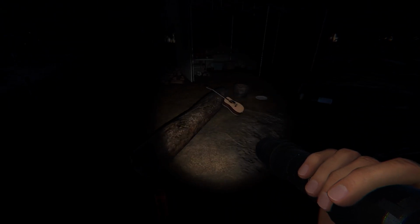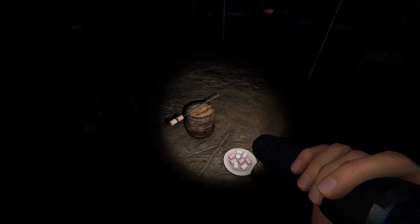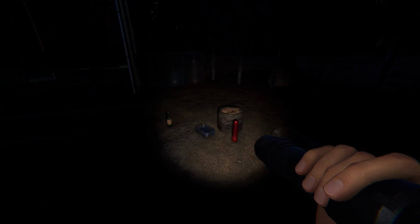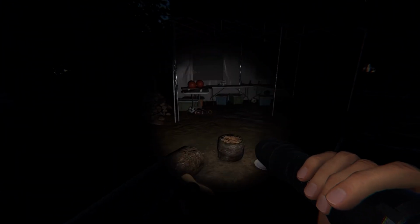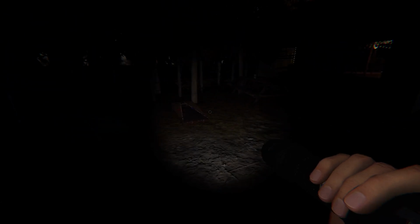If you had the voodoo doll, it would be right along here, against one of these log benches. Here's the games tent right across here, and then continuing east-northeast. Oh, you'd have the tarot cards on this table if we had them.